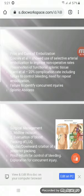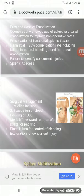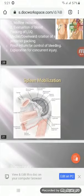Surgical management of splenic trauma. Midline incision, evacuation of the blood, and packing of the right hypochondrium, medial and forward rotation of the spleen, posterior packing, pinch of the hilum to control the bleeding, and exploration of other injuries. Mobilization of the spleen: as we were talking about the attachments of the spleen with the diaphragm, kidney, and colon, they can be separated and divided very carefully.